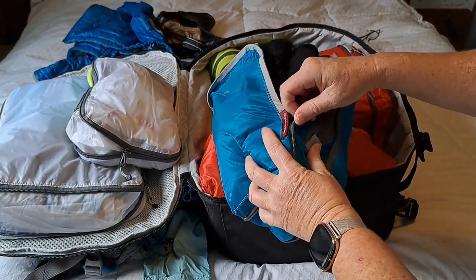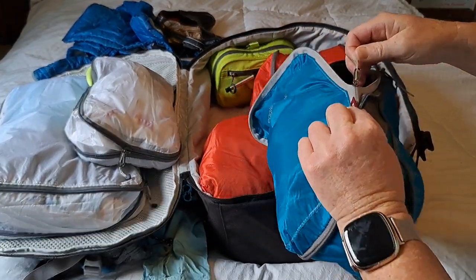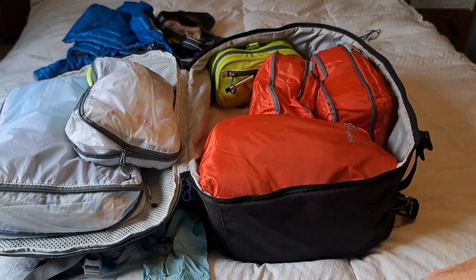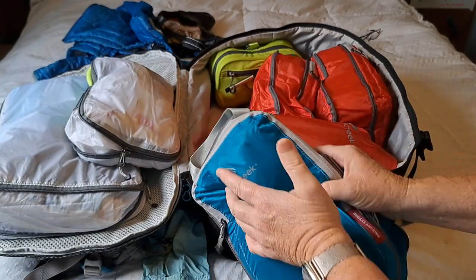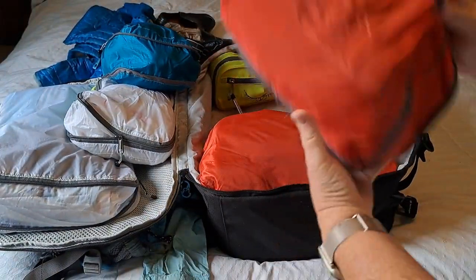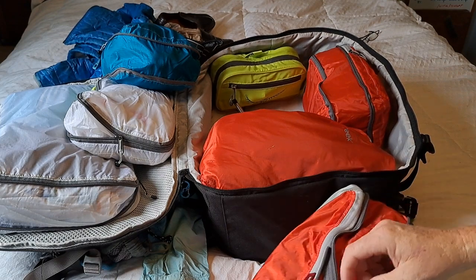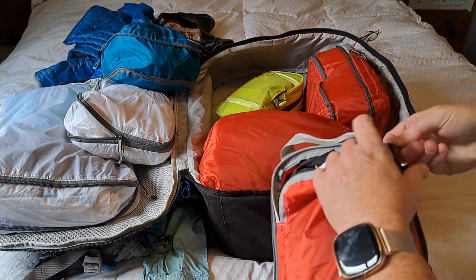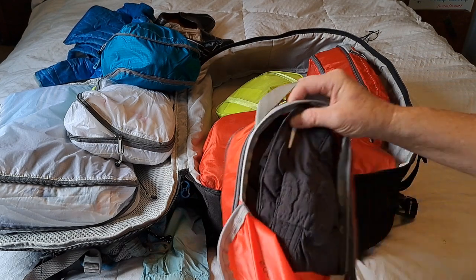And like I say, these little bags, they weigh nothing, and they're made very well. Very, very well. Good quality. Eagle Creek makes good quality stuff. Okay, so then the next thing I have is this guy, and this is either my bottoms or my tops. They're both red. These are my bottoms.